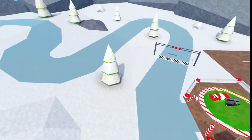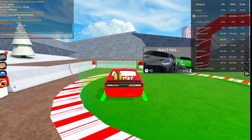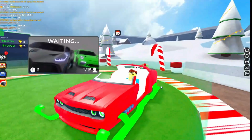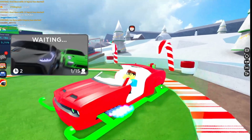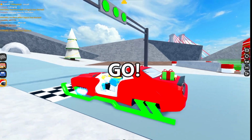All right, we are here at the Christmas drift event, and I am talking about how is this car going to drift when it has no tires at all. Now we're going to go ahead and find that out and see if it's actually pretty good, guys. And I want to see how there is any smoke on this because there's no tires. Okay, but here we go. We're gonna go ahead and start it off.